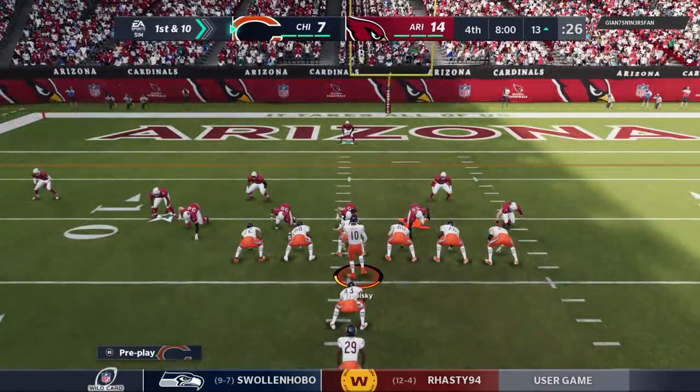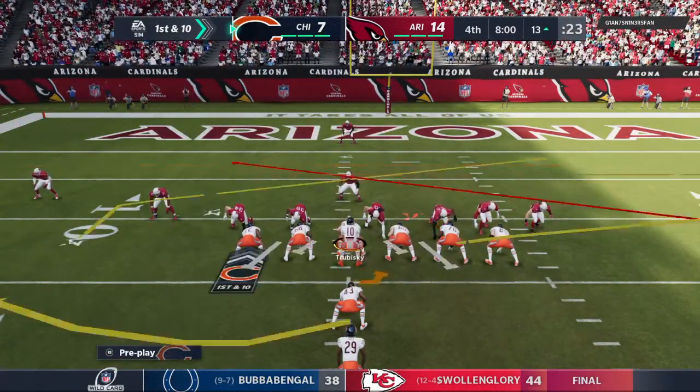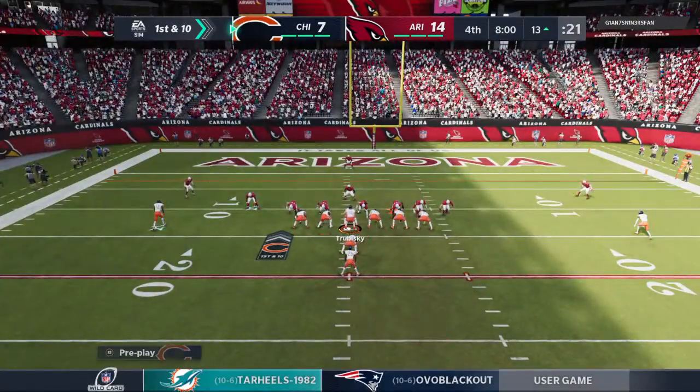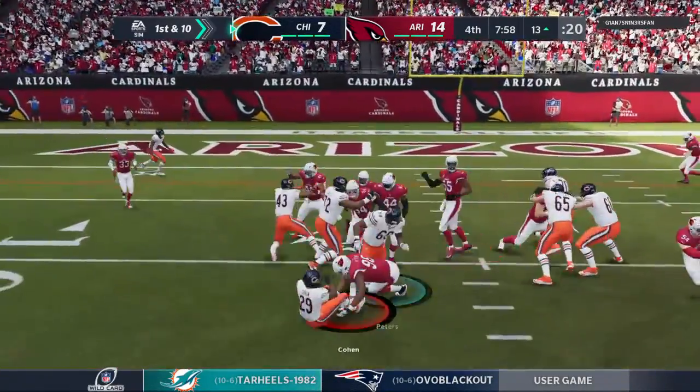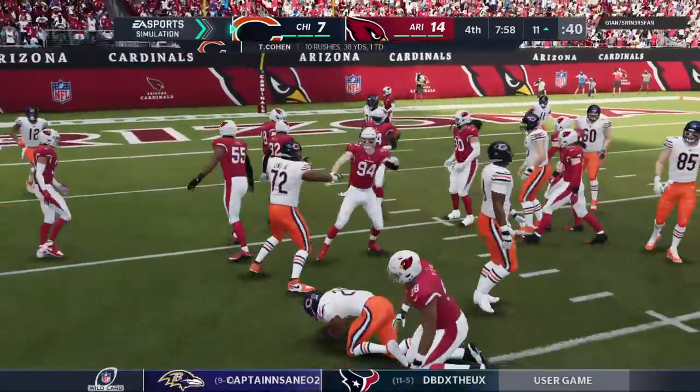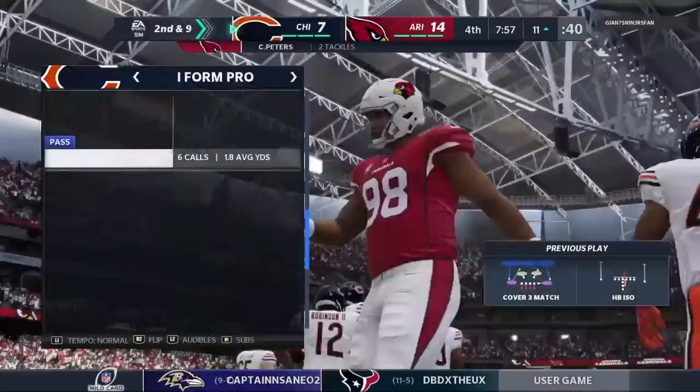The drive continues as they search for a tying touchdown. Here's 1st and 10. Now they'll run it with Cohen. And he'll be dropped at about the 11 after only a yard. Cohen, the ball carrier. And the big fella stuffed that one up in a big way.